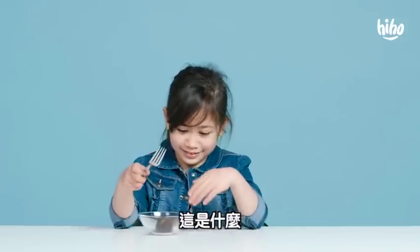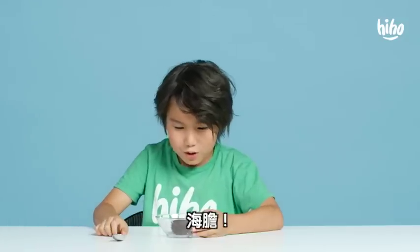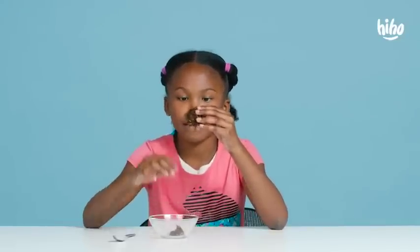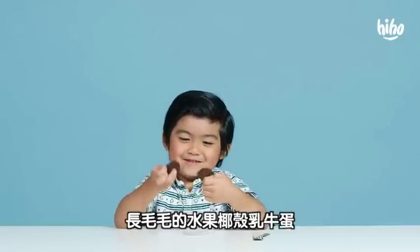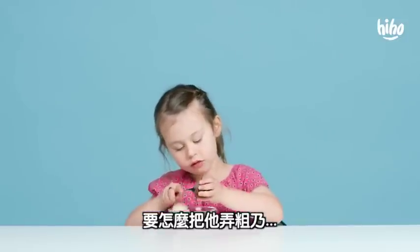What is this? Wow. Sea urchin? This is a fruit? I don't think you're supposed to eat the outside. What does it look like to you? It looks like a porcupine. A hairy fruit egg. Hairy fruit coconut cow egg. How do you get this out of here?